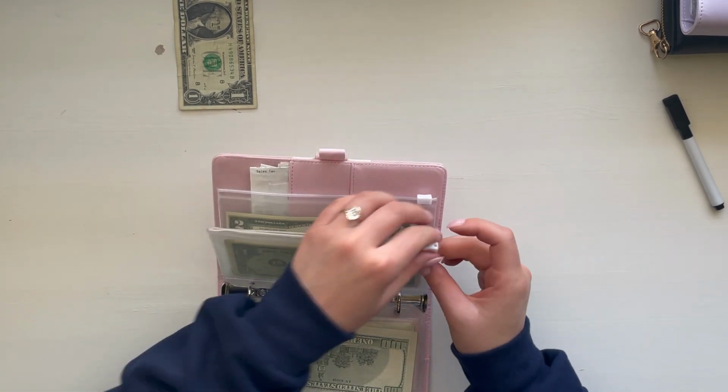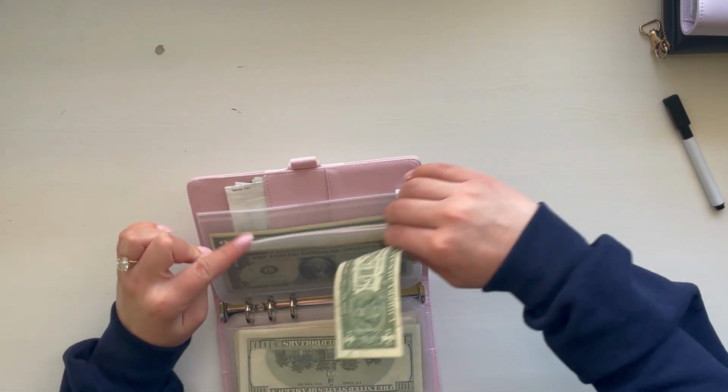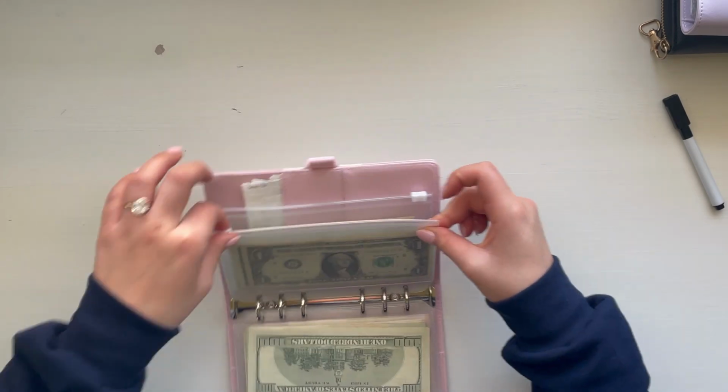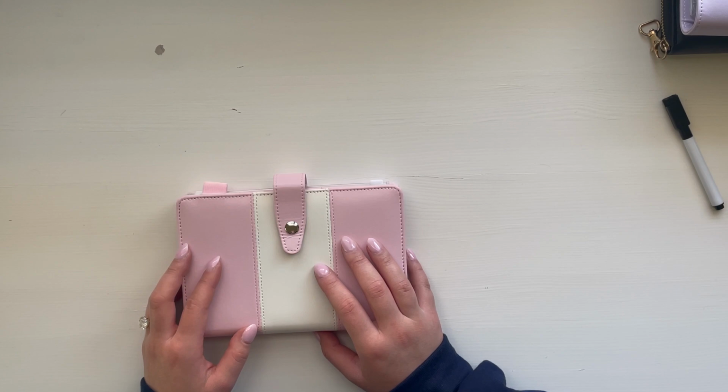And then we just have this lone dollar bill that's going to go into my dollar savings challenge, which I'm not going to count this time around because I find it to be very underwhelming. But with all that being said, that's going to be all for my first cash stuffing for the month of April.